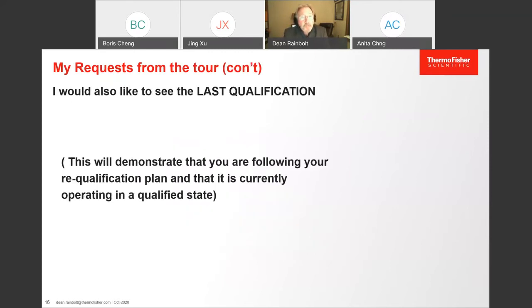I would also like to see the last qualification. So seeing this will demonstrate that you are following your requalification plan and that this instrument is currently operating in a qualified state. I can't tell you how many times I went on a tour and I found preventative maintenance stickers for a change of filters or a cleaning that had expired.